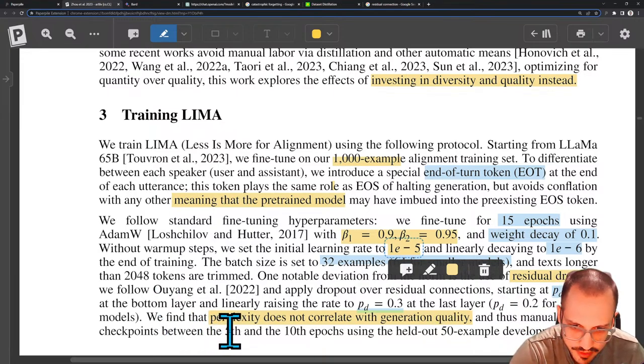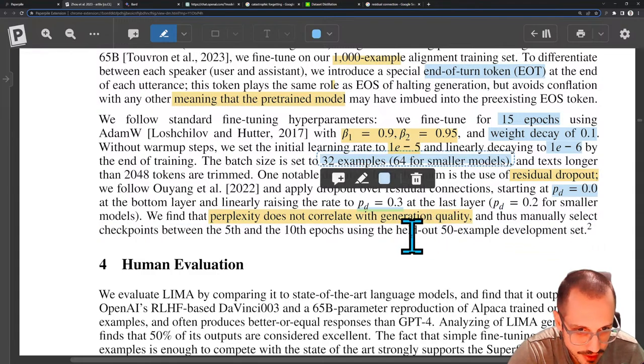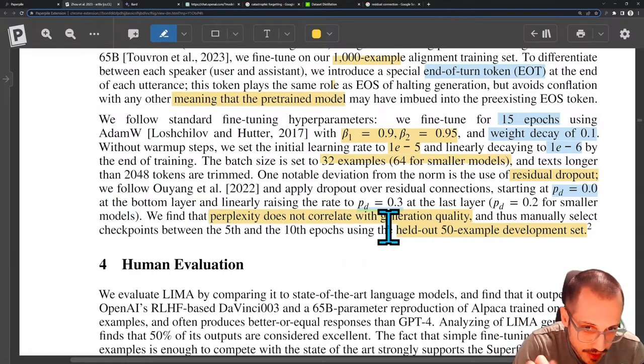We manually select checkpoints between the 5th and the 10th epochs using the held out 50 example development set. Okay, so the held out set you could think of like the validation set. So in machine learning, you have your training set, you have your validation set, and then you have your test set. Generally you're training on your training set, and then occasionally during training, you will evaluate on your validation set, and that lets you know how the performance is actually doing, right? Is your loss actually going down? Is your accuracy actually increasing? And then once you're done with the training and evaluating on the validation set, at the very end you'll evaluate on your test set. So here, they're selecting checkpoints, which means the model is saved at the 5th epoch and the 10th epoch, based on the performance on this validation set of 50 examples.